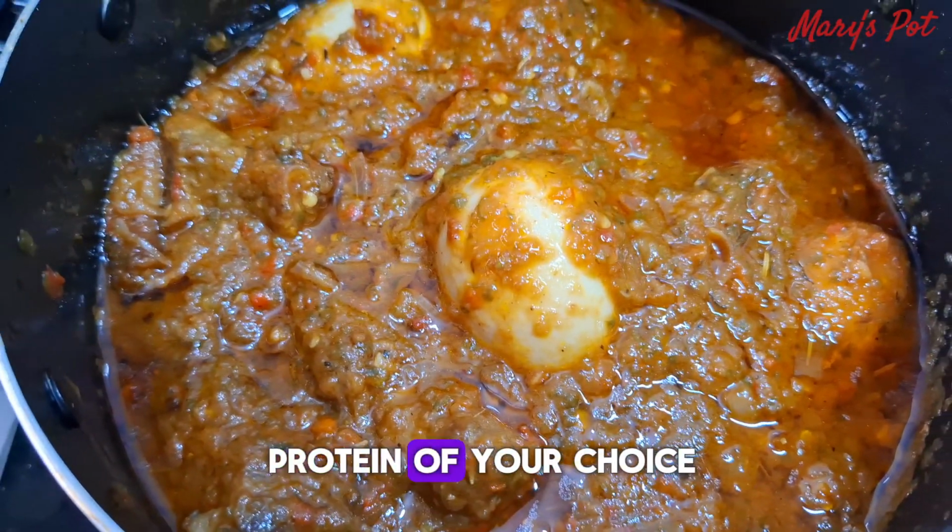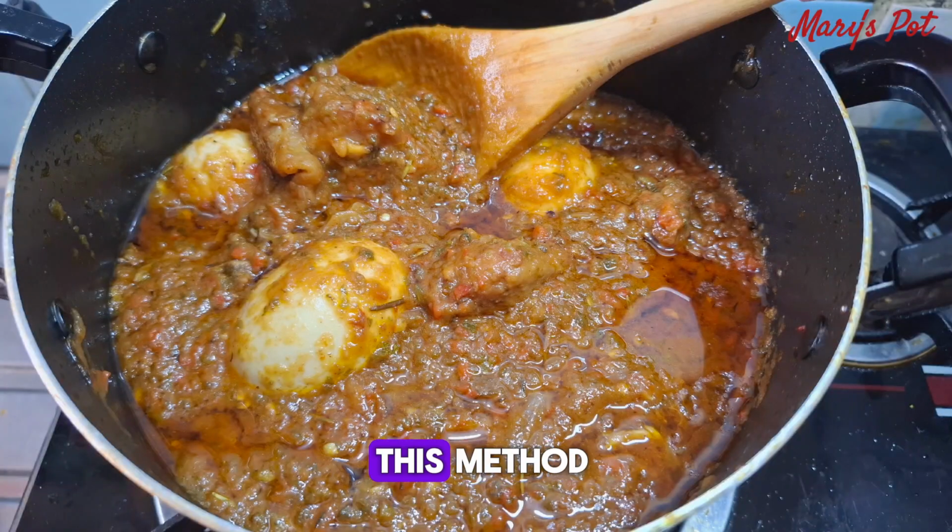You can use any protein of your choice. You can even make carrot stew with this method.